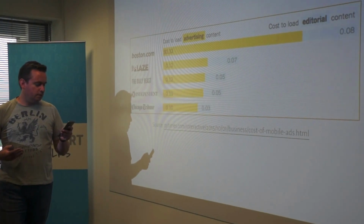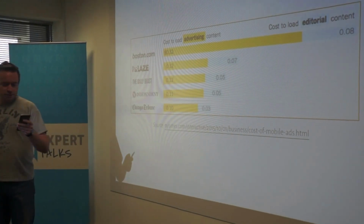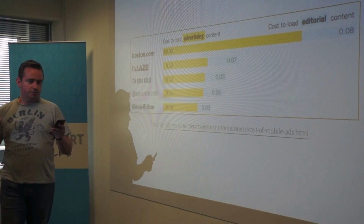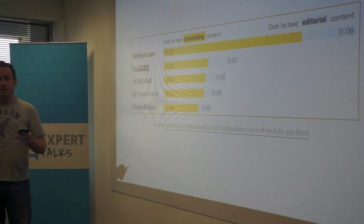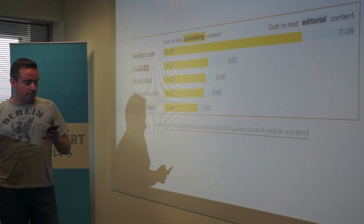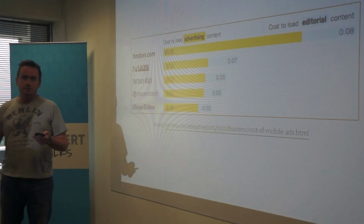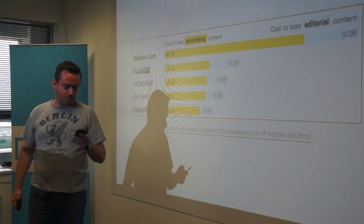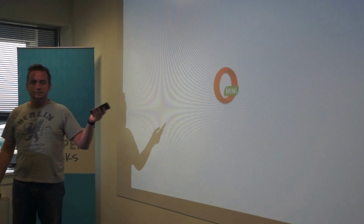So the worst offender, of course, is Boston.com, and on a 4G connection, it would take you 40 seconds to load a page, and you would be paying 30 cents just to watch the advertisements on that page. So you would actually be paying to see advertisements. And we're not even talking about other parts of the world where the network is completely unreliable and data plans are extremely expensive. And this is why things like Opera Mini exist.